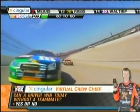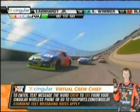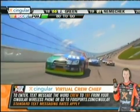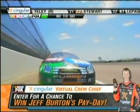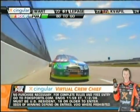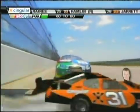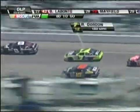Can a driver win today without a teammate? Is peanut butter any good without jelly? You know, we've seen a lot of teams be able to win here. I think here a teammate is someone that can help you. Yeah. They don't necessarily have to be from the same organization. Remember our word from a year ago, co-opetition. Right. That's when the competition works together for the betterment of someone.